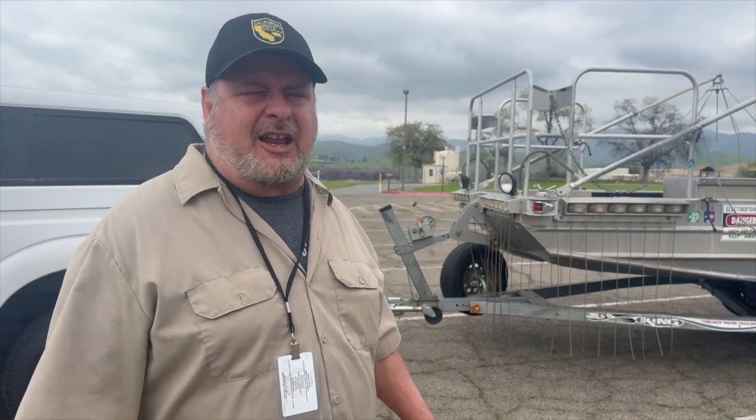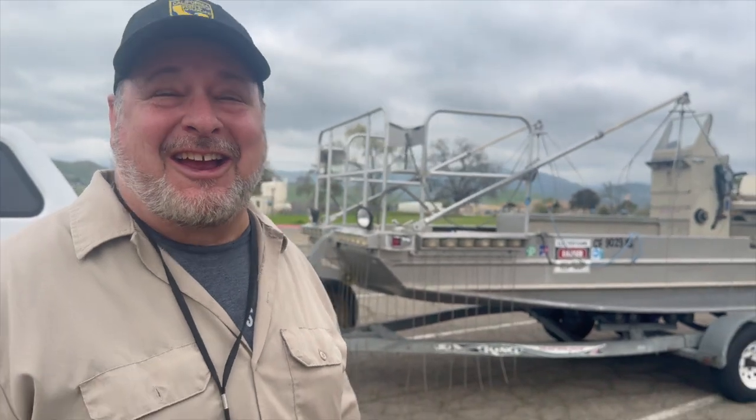I'm the reservoir biologist out of Region 4, which covers the central part of the valley from the Sierras out to the coast. I don't want anybody to think we're just out here having a good time shocking bass. Oh, it is fun.